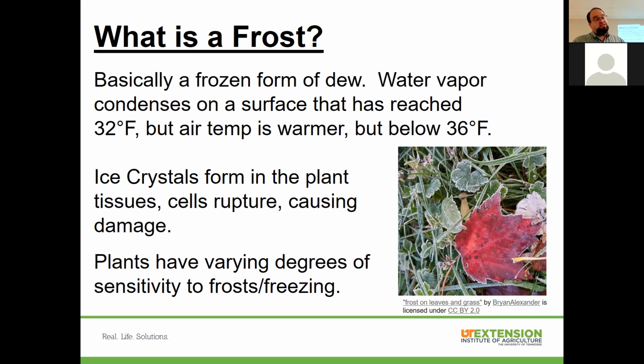And so what you find is different plants have varying degrees of sensitivity to frost or even freezing, a hard freeze, where the air temperature will actually be below freezing as well.